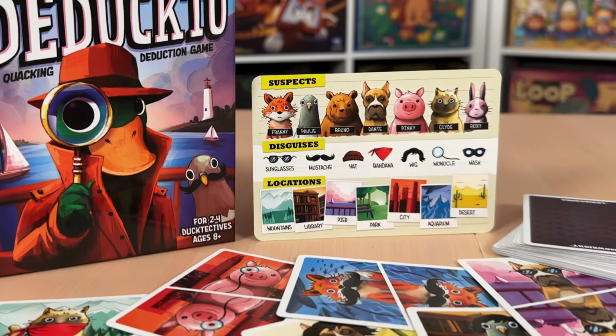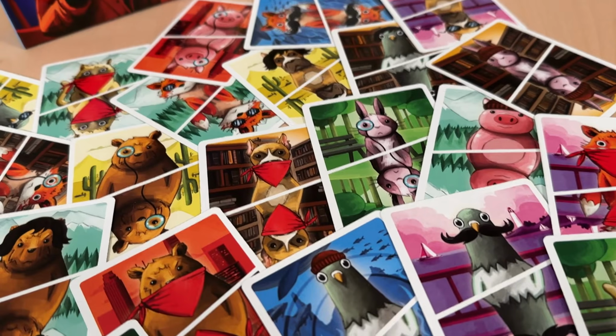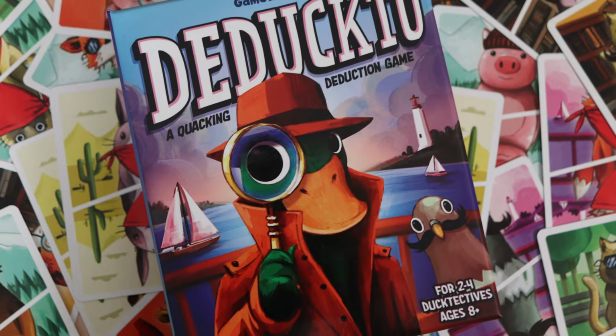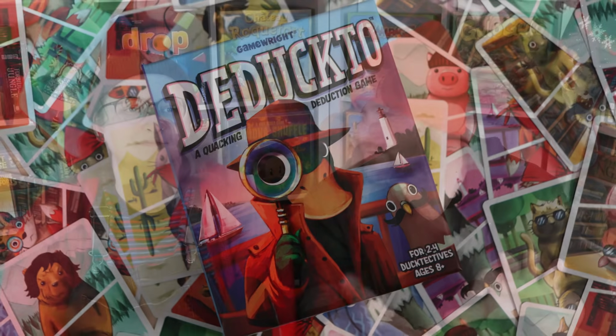There are 3 factors that we need to sort out. There is the animal, the name of the animal. There is the disguise that they're wearing. And there's the location that they're in. And throughout the course of the game, you're going to be playing a card down, and the other players are going to tell you whether the card you played has something in common with your secret card. At any time, even if you don't fully have the answer, you can make a guess as to what your secret card is. And if you're wrong, you have to lose some of the information that you've gathered over the course of the game.